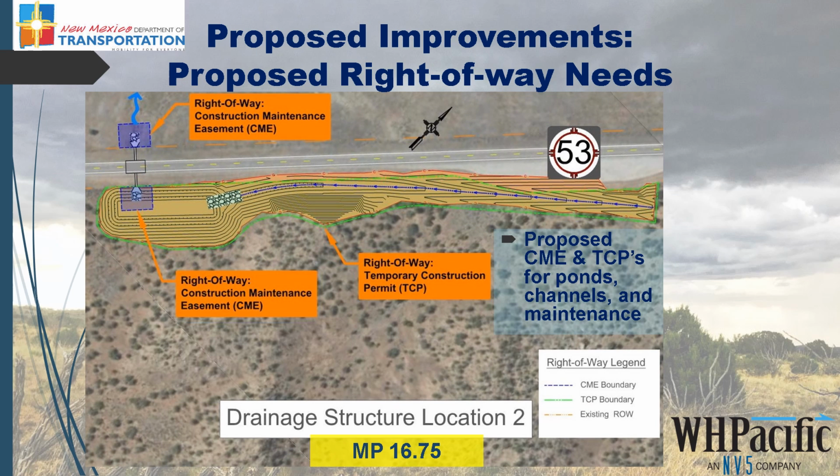This next slide is the same location, still milepost 16.75. Again, just showing the areas, in essence, what we would need for construction for the TCPs and the CMEs at the crossing structure itself.